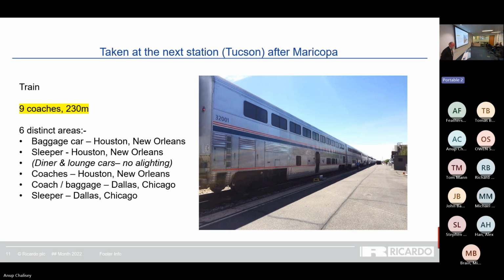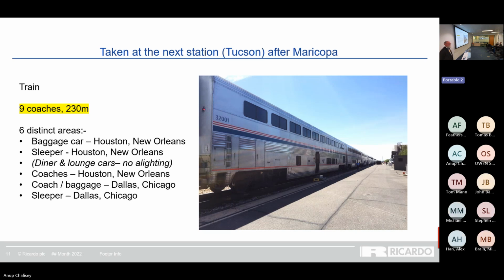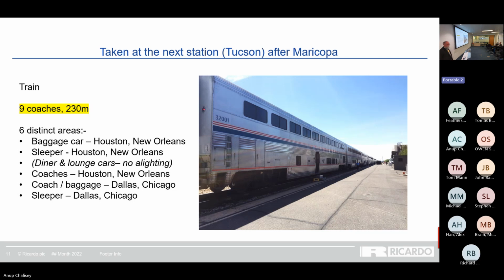It's actually quite an important station, but you wouldn't think so. It's actually the nearest station to Phoenix and is marketed as the railhead for Phoenix, which is the major state capital, the major city in Arizona. So although there isn't much of it, that's why, even though it's not much of a platform, it's got all the facilities, because it's not a wayside halt. It's actually a major station in that respect.